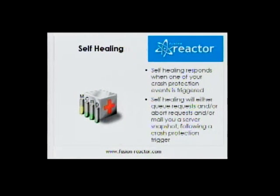So self-healing, as I've mentioned, is really the key to unattended monitoring. It's not just a matter of the monitor noticing what's happened on the server; it really has to take action upon that. It really has to go in and snapshot your server, kill requests, basically block the request, and get your server running again. And that's one of the key differentiators, I think, with the stuff that we're doing.